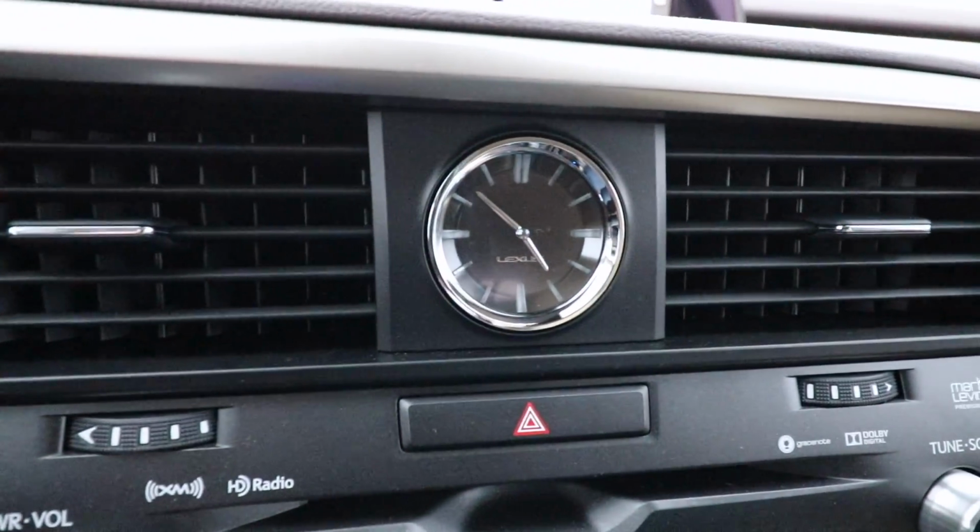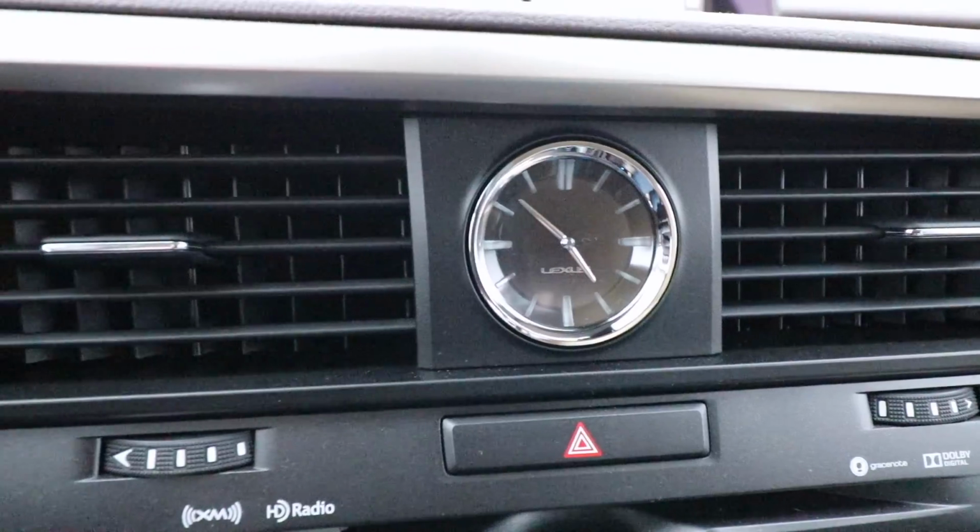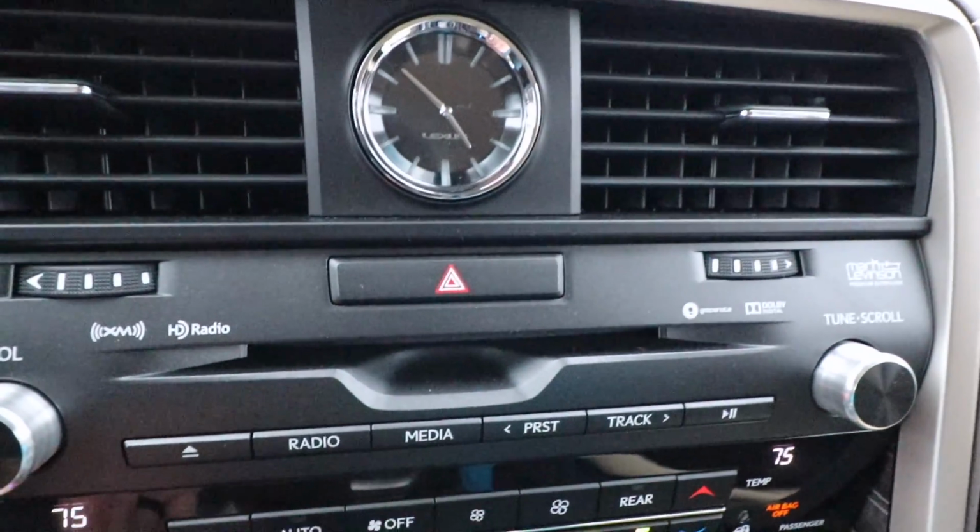Below we have the signature clock in the dash, just like every other Lexus. Large air vents, and it's worked very well.